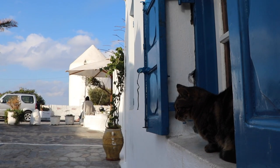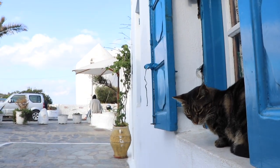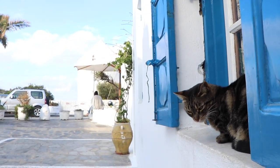Now we're heading to the next spot and everyone's starting to come out now, so I think we're about to round it up. We've also just found this street, which is just one street over from Agios Paraskevas, the one I showed you on the map, and this is probably more beautiful.